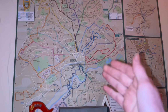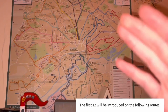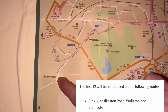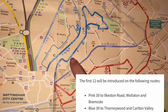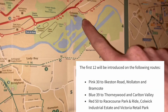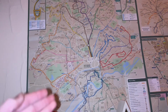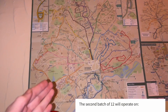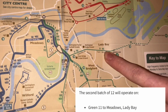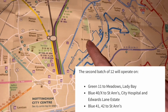First off, they're going to launch these buses in 2 batches. The first batch are going to be on the Pink Line 30 to Wollaton and Bramcote, the Blue Line 39 to Thorneywood and Carlton Valley, and the Red Line 50 to Colwick and Victoria Retail Park. And then later on, they're going to launch the second batch of new buses, which will be on the Green Line 11 to Lady Bay, and the Blue Line 40, 41 and 42 to St Ann's.